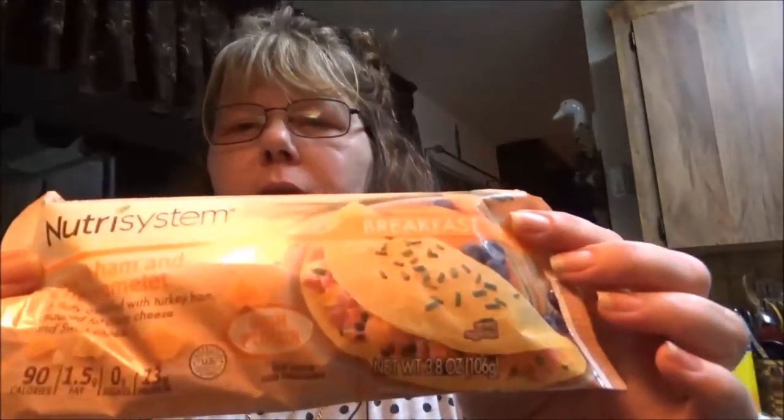I've had this before, the turkey ham and cheese omelet. It's pretty good. So I got two of those. And I've had this several times because this comes in the pack from Walmart. Turkey sausage and egg muffin. There's no cheese, but it's pretty good. So I put mustard on it.